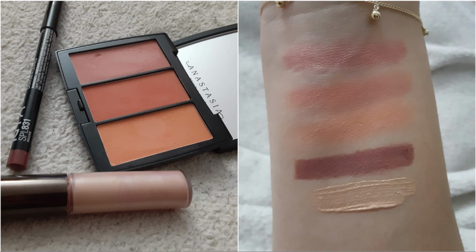The second is Becca's liquid highlighter in the shade Opal. And then the third is the NYX lip liner in mauve or mauve. It's the perfect nude and goes with everything. Next up we have Marlene, who also has a YouTube channel, so I'll put that down below.